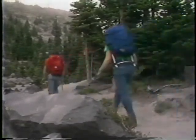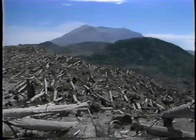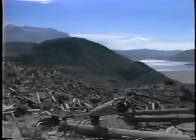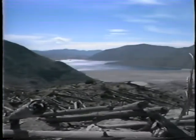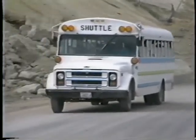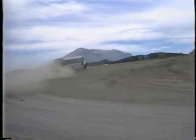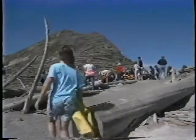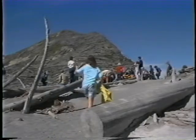Bernie Pineda of the Forest Service says by 1991, a trail will completely circle Mount St. Helens. But you don't have to wait to see the Spirit Lake Basin. It's open right now. Shuttle buses run from a concession stand on the northeast corner of the lake through some of the construction to a lookout. A short hike up a dusty trail yields a popular view of the volcano and the lake.